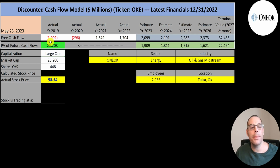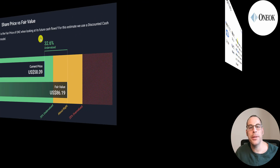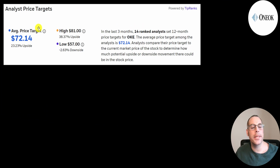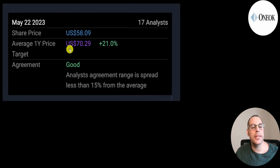We get a value of the company of $29 billion. We divide that by 448 million shares. And we get a calculated stock price of $65. They're trading at $58, so they're trading at a 10% discount. It's a buy according to the model. Simply Wall Street's valuation is 86. They say the stock is 33% undervalued. 14 analysts priced this stock, and the average price target is 72. The low is 57, the high is 81. 17 analysts priced this stock, and the average price target is 70. They say it's 21% undervalued.